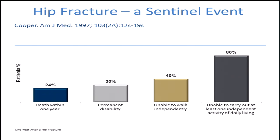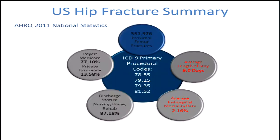Unfortunately, there's a 24% mortality rate with hip fractures. 30% of these people have a permanent disability. 40% of them can't ambulate independently, and a whopping 80% of them have some activity of daily living that can no longer be performed independently. In the U.S., the average length of stay for hip fractures is about 6 days. The mortality rate is just over 2%, and about 87% of them go to a rehab center.